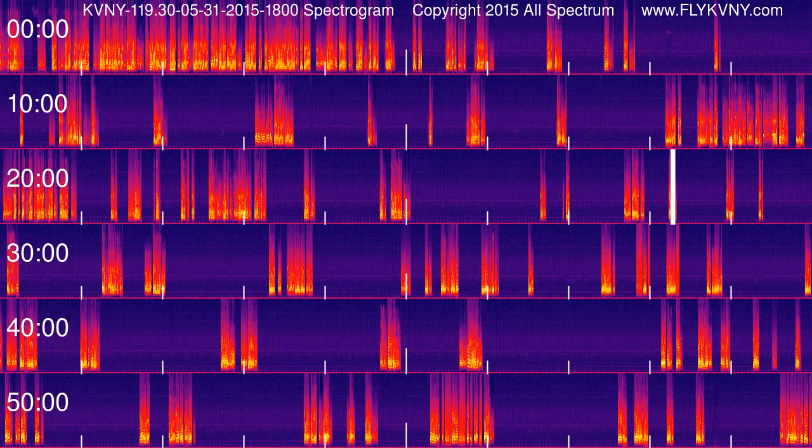Off the runway, contact ground. Off the runway, contact ground, 315 Foxtrot. Glass Air 0 Tango Tango, runway 16 right, cleared to land. Thank you, clear to land 16 right, 0 Tango Tango.